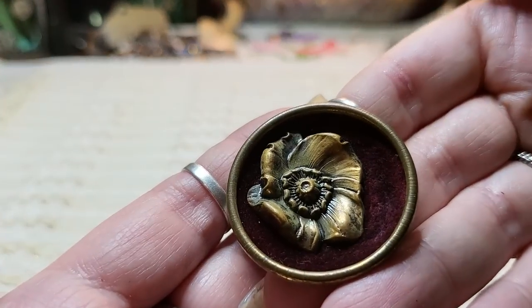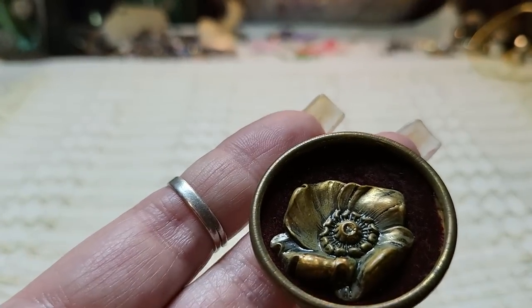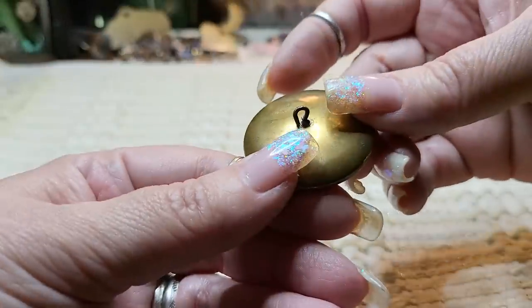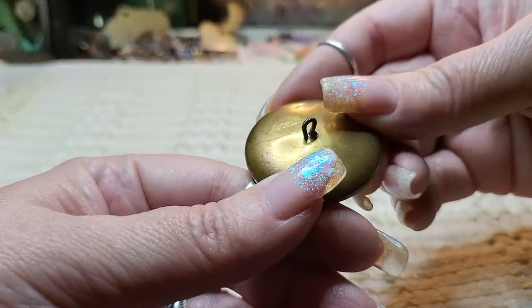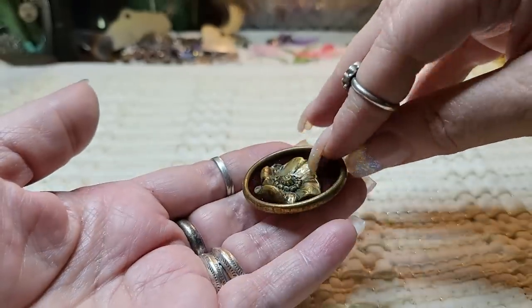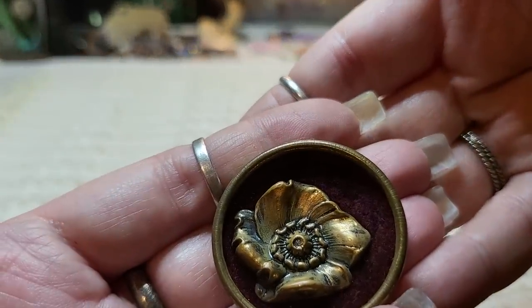Oh, that's pretty. What is that? That's a button. That is a button, guys. There's velvet behind it. Yeah. What does that say? Sam Byron? New York City. Wow, I'm going to look this one up. This one looks like it's from the 20s or something. Or the 40s.